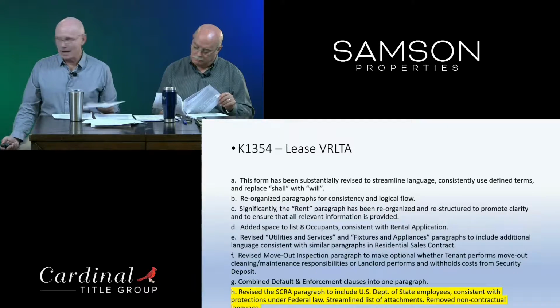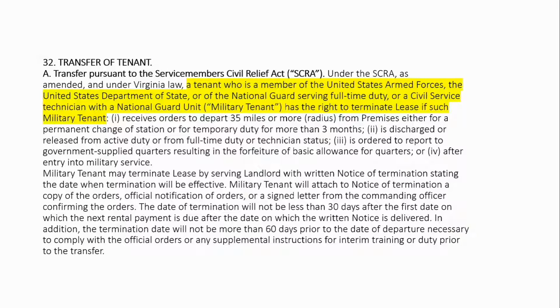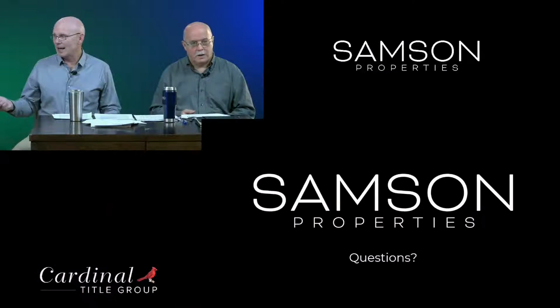They also revised this SCA paragraph, the serviceman's paragraph in regards to military. They added in the United States State Department. So if someone's working for the State Department and they rent a property and have to move due to orders from the State Department, they're now covered under the Service Members Civil Relief Act. So they added those people into this caveat. Now if you rent to State Department people, they have the right to.